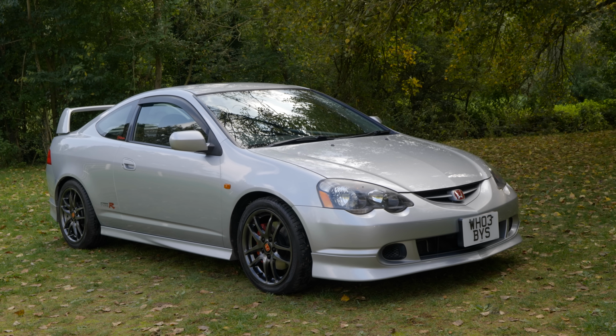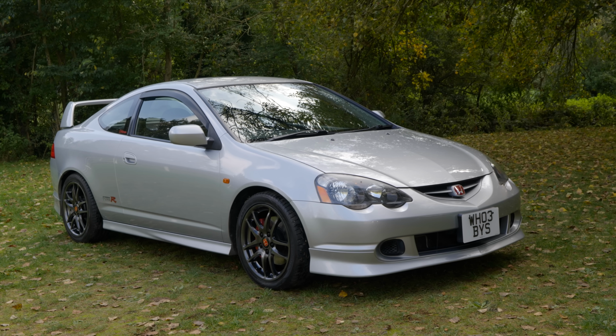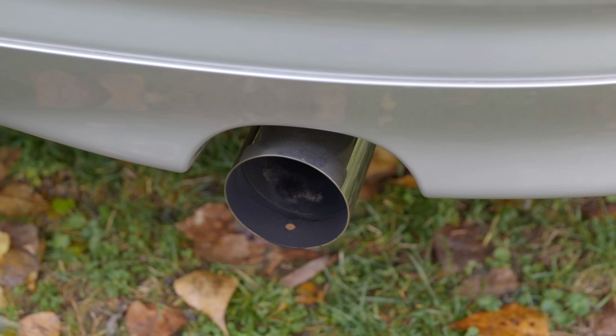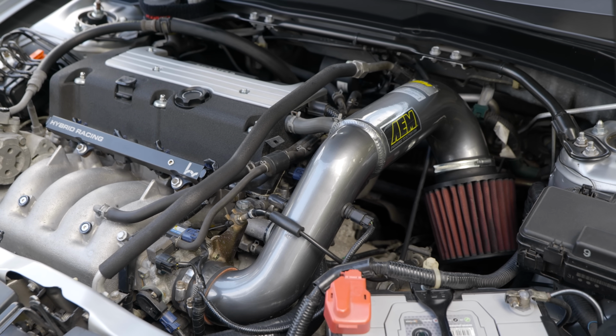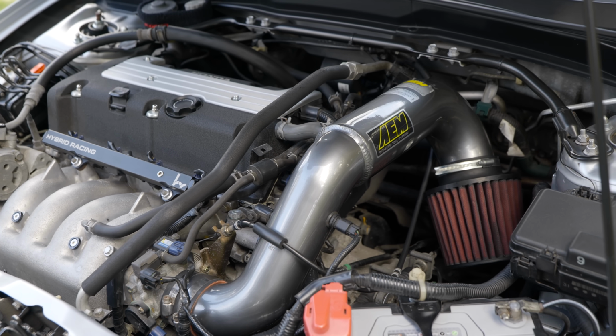Modifications here are also subtle. There are some of the obligatory bits, so there are some lowering springs, the exhaust is an aftermarket item, a Fujitsu RM01A, if I've got that correct, so it's not too loud, it hasn't been decatted or anything like that, it has the obligatory cone filter, a few other little changes, but generally speaking it's not dramatically different from standard.